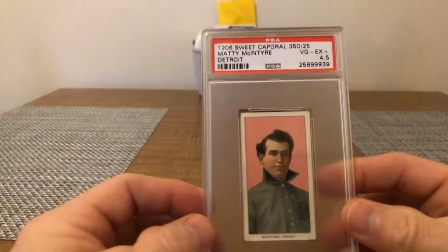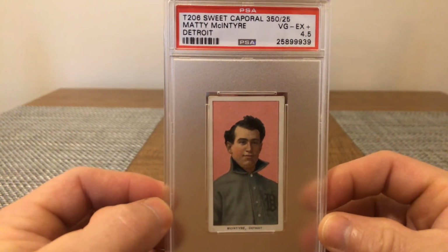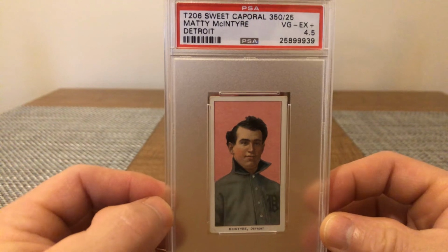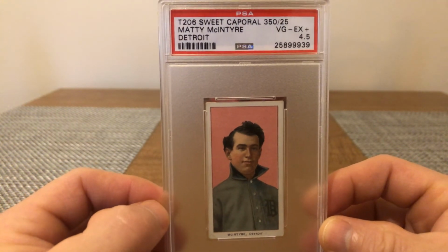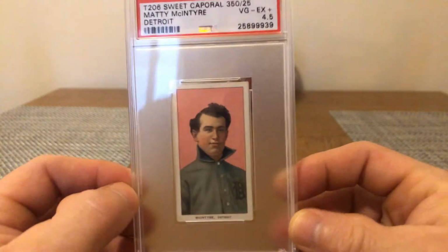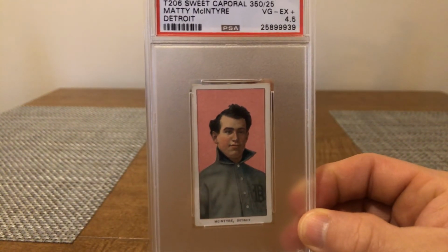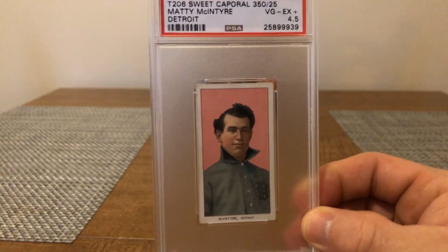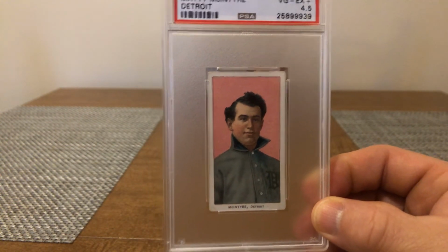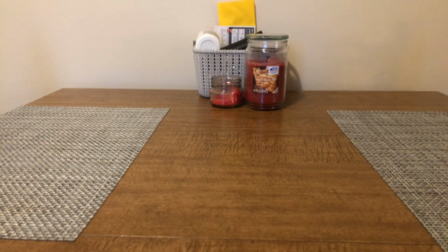Next up is Matty McIntyre. McIntyre was another great player for the Tigers. Shared the outfield with Cobb and Sam Crawford. Sam Crawford doesn't actually have a portrait in this set. Hall of Fame player, along with Jennings and Cobb of the team set. But he was their leadoff hitter. Like I said, shared the outfield with Cobb and Crawford, so quite a combination.